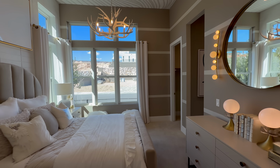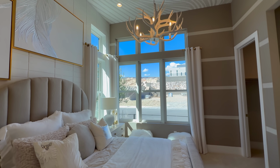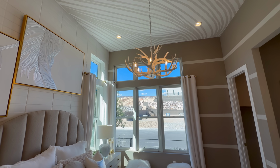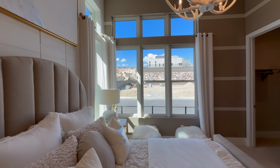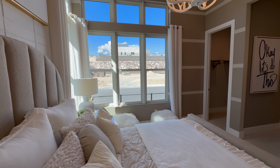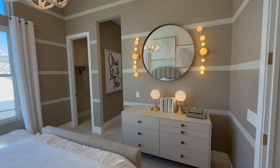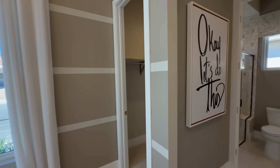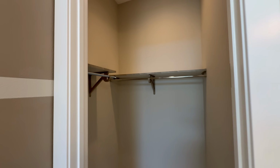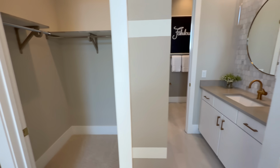Okay, so you do have carpet in here, but you have the queen bed, your 2 nightstands, and then you see the upper windows as well. And I love the height of the ceilings in here. You have 12-foot ceilings to be exact. And then you see your dresser on this side. So you do have walk room, which is always nice. And then you have your closet right here. It is walk-in.